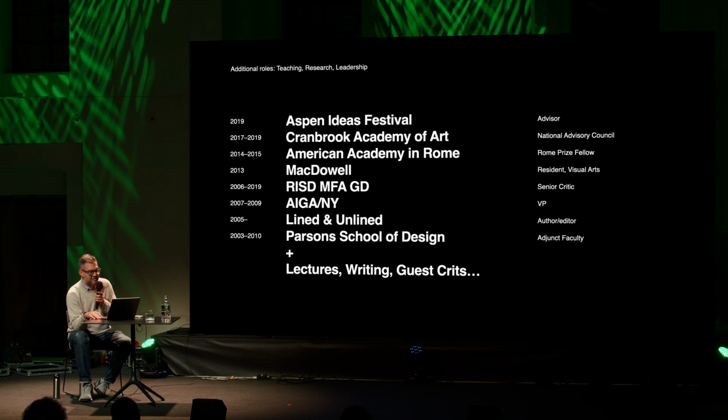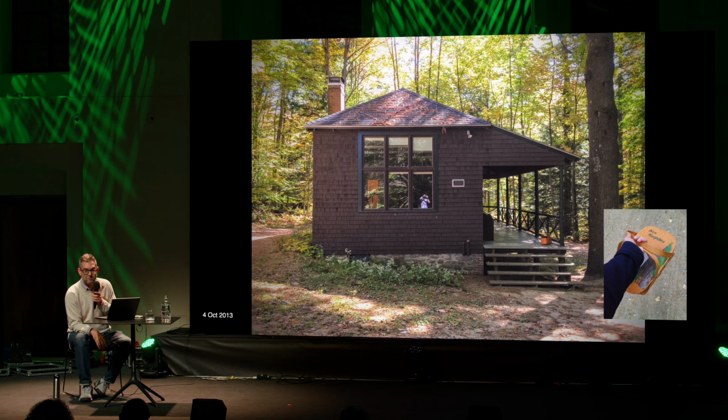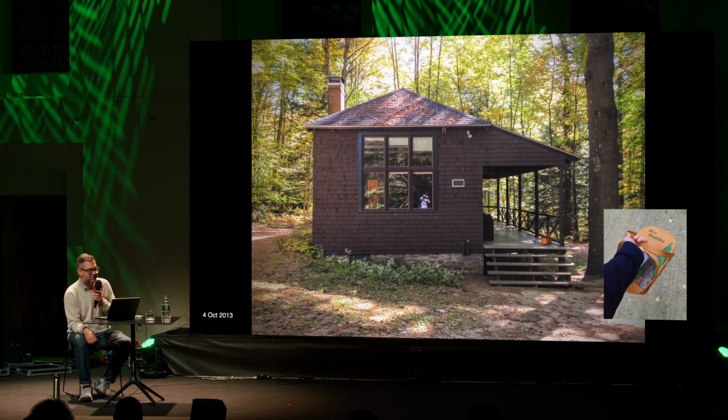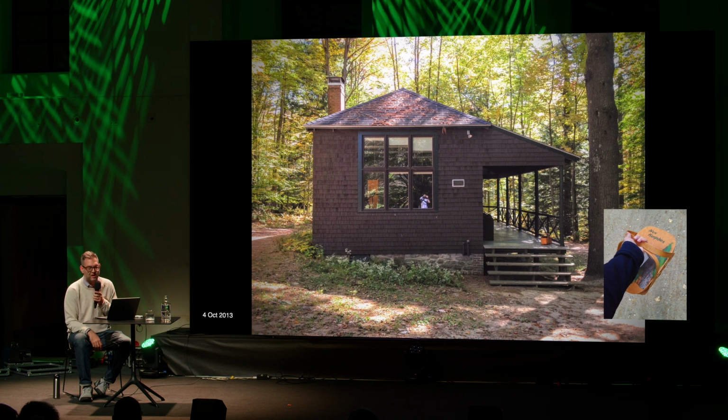And in fact, in the spirit of looking back, exactly 10 years ago, I was here in this little cottage. This is the New Hampshire studio at MacDowell, which is an artist colony in New England in the US. I included it in the talk because it was a very generative time for me, and something that I still see as very transformative and foundational to my work and my career.